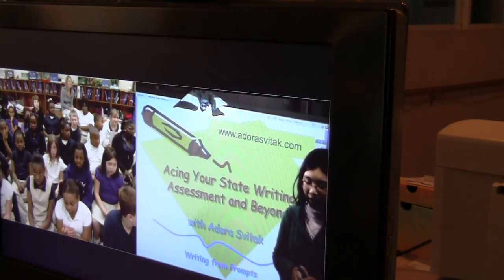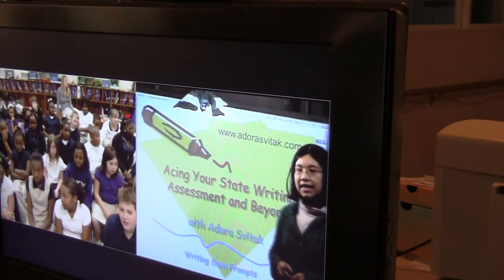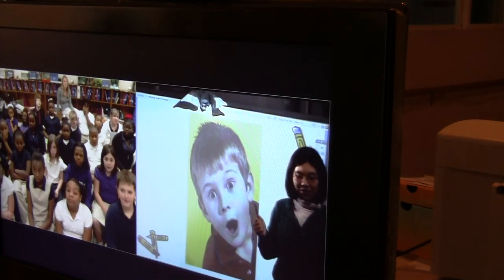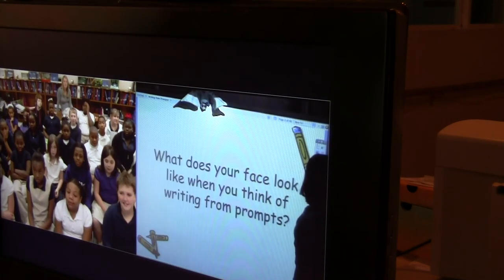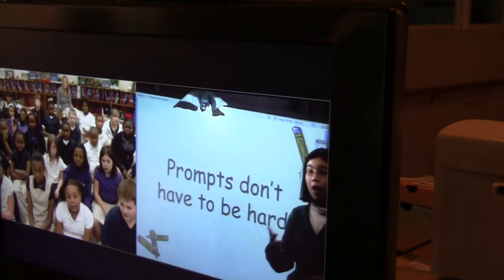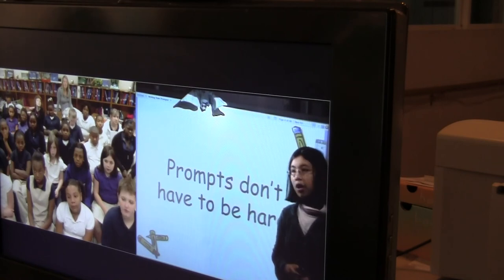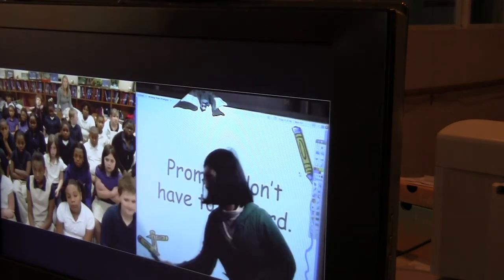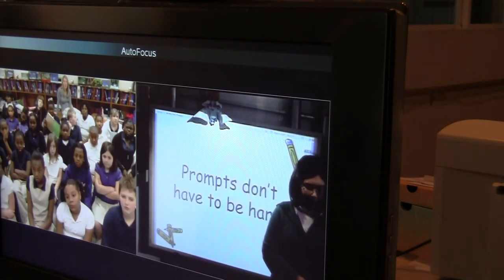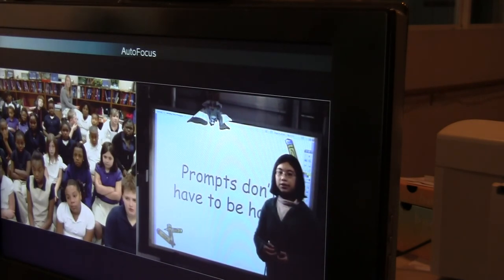So when you think of writing prompts, you might think of thinking really hard, you might think of a state test. I'm hoping that whatever you think of, your face doesn't look like this. You're like, oh no. Today we're going to be looking at some ways that we can make responding to the prompts that we get easier, because prompts really don't have to be hard. In many cases, they're really not designed to confuse you or to make you have a really hard time thinking. They're just designed to see how well you write and where your skills are.